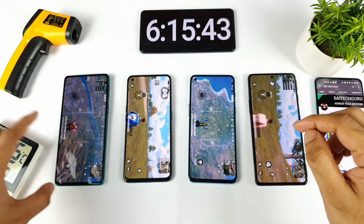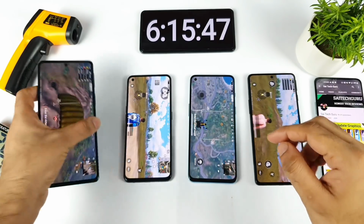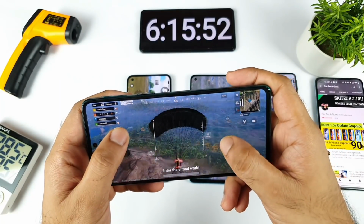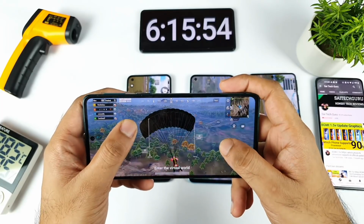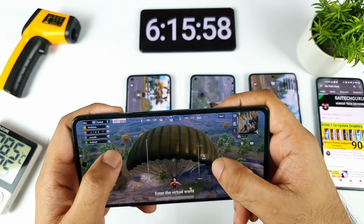Let's see, friends, how long the phone is going to take to completely discharge. And right now I can feel the lag going on because of the low battery indication that we are getting. Yes, it's not that smooth at this point, definitely. But right now it's at 1%, and still the phone is going on continuously.